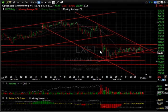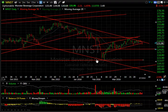LXFT, one of our swing shorts, may have broken today, dropping 2.01 or 3.7%. Right on support. Any further damage, and this could fall away. Targeting 47, 44, and then as low as high 30s. Monster may have broken as well today. We'll see if there's any downside follow through. Near-term targets 125 and then 114.